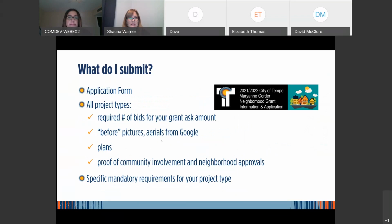As far as the formalities of what you submit, there is an online application form, and that's going to be more your basics: contact information, project address, project type. Then depending on your project, you will have different mandatory requirements. All of that information is on our website, or you can reach out to us and we're happy to get it to you if you need a hard copy mailed to you. It really is going to depend on what you're submitting your grant for.